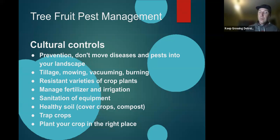So all that said, now that you have a general sense of what that pest is, do a little bit of recon and you can probably figure out some treatment options. I'm going to go through these.